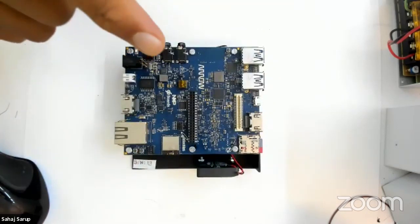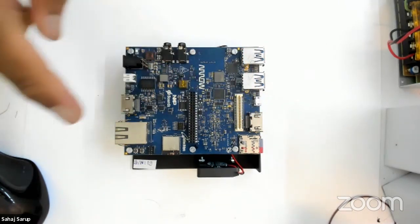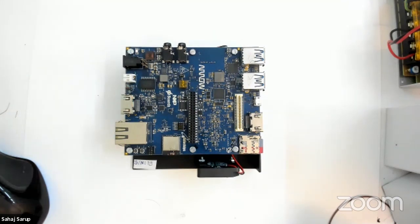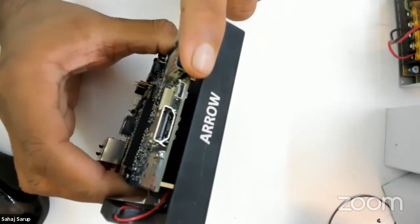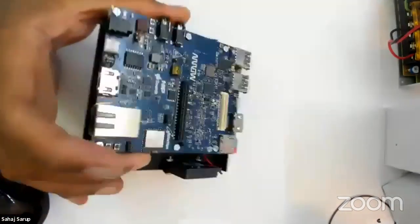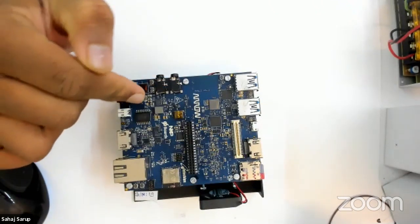So that's your HDMI that is directly from the SoC, and then this one goes through the DSI to HDMI converter chip, and that's how you get the second HDMI port. Next up, we have two USB 3 ports, again directly from the SoC, no magic there. A single micro-A port for debugging, your regular 96Boards header, and then a gigabit Ethernet directly from the SoC. Two audio jacks. I'll come to that. There's some difference here with the final revision.